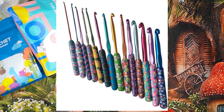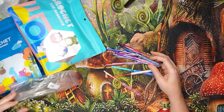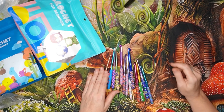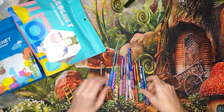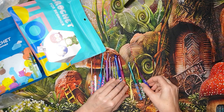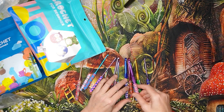They are metal and then on the bottom they have polymer clay. And they're pretty. They are so pretty. Look at this. Excuse me. That is just gorgeous. There's a 5.5. Let's put them in order. There's a 7 and a 6. There's an 8 and a 10. There's a 4.5. Ooh, look at that big one there. That's a 9.